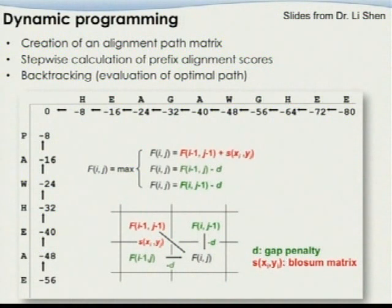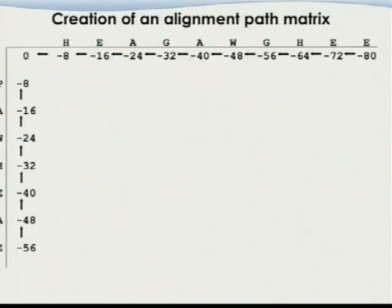What I'm trying to figure out here is how to fill in this penalty matrix, okay? Our goal is to calculate this number based on the three numbers here. So if I calculate this number, I base it on these and the alignment performance. That is the point.